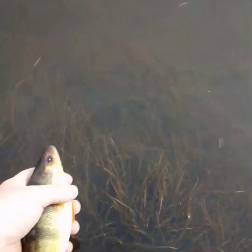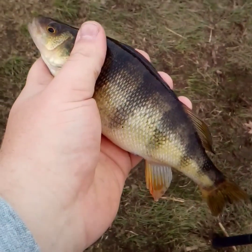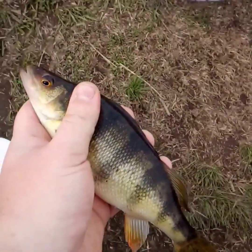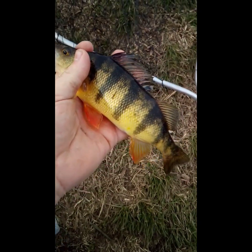Got another one. This one has eggs, so this one's getting a free go here. Finally caught one after an hour. This one swallowed it, so this one's coming home. Nice one right here.